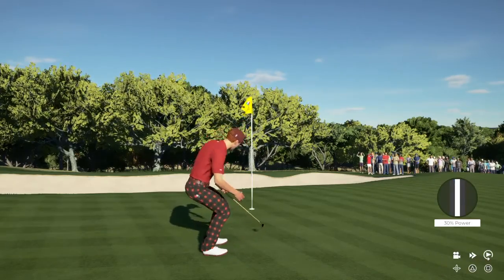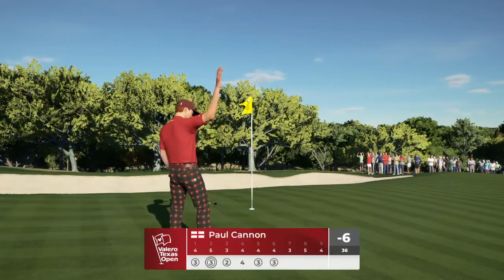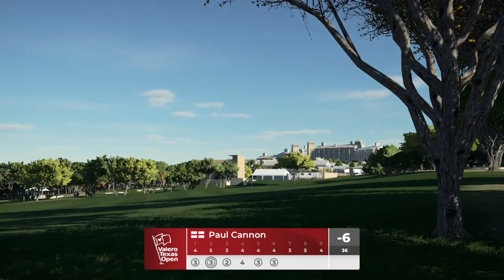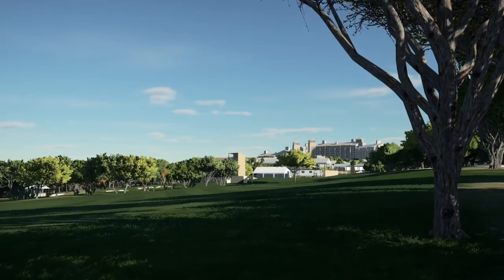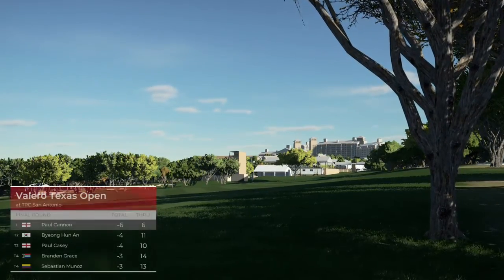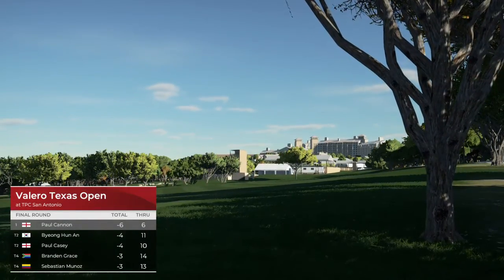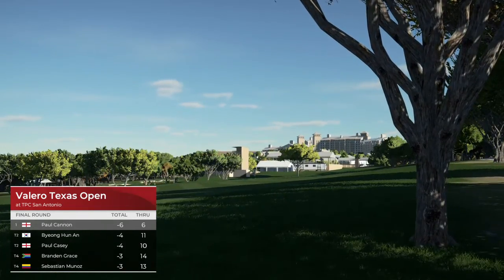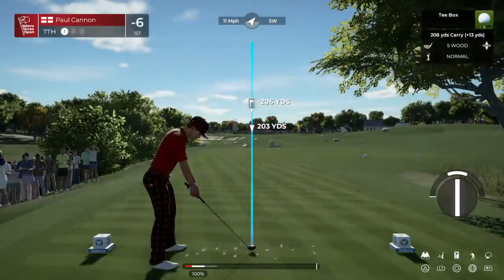Geez, making this look easy. Keeps surging ahead. Back-to-back birdies moving the right direction there, Luke. And this is quality play, still on top of the leaderboard. And after a birdie at the last, they take the honor on the hole.